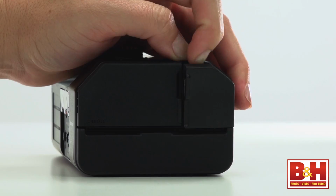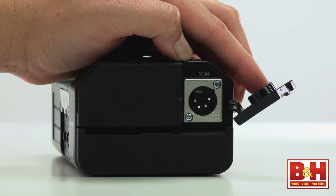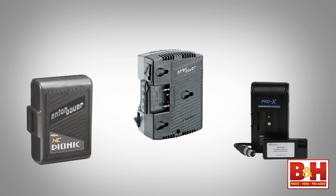Here's my biggest gripe about this unit and why it doesn't feel very practical: the power option. A 4-pin XLR 12-volt DC input is the only power input, so you'll need a multi-pin cable and something like a Switchtronics PowerBase 70 or an Anton Bauer plate with a battery and charger. It's clunky, and it seems like there could have been an easier power option here. The interface unit is designed for high-end professional workflows, and it comes with a professional price tag, several $100s more than the actual camera itself.